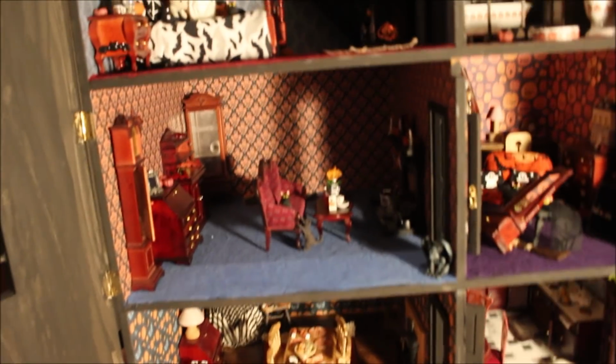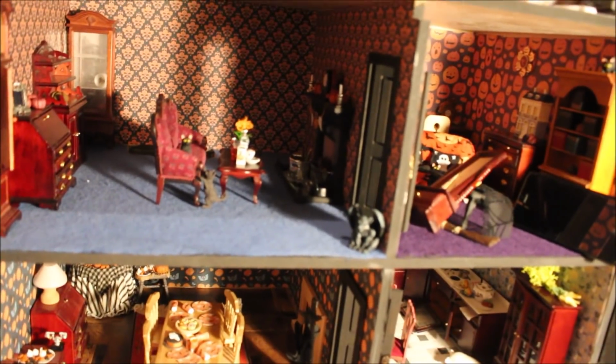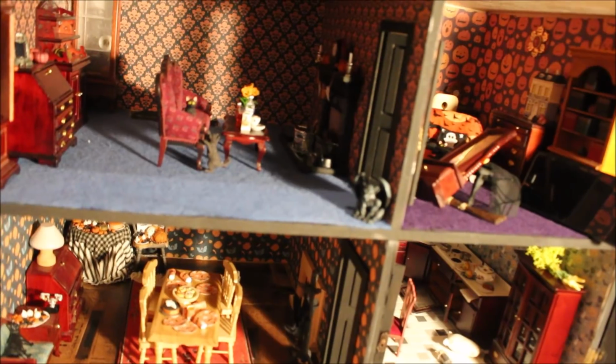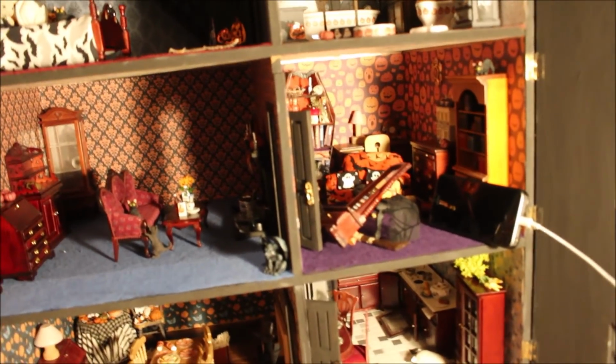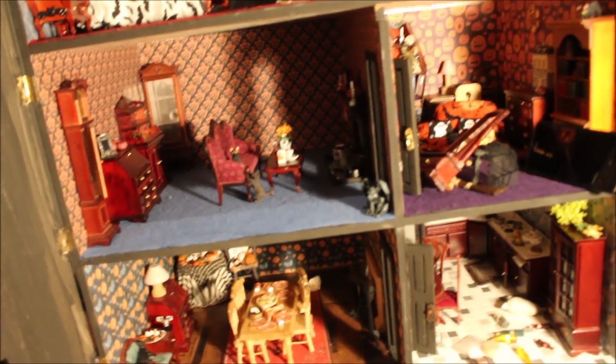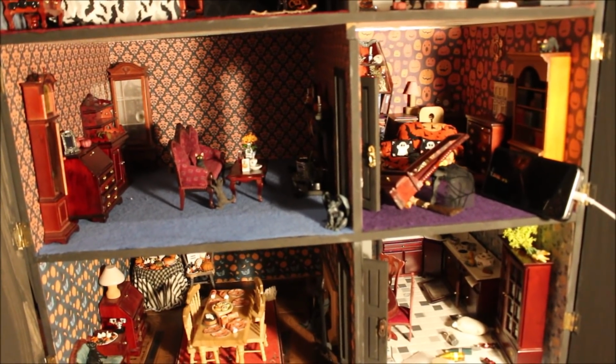But yeah, I'm going to see if there's any little stickers or anything I can add. I may add a bat above the door or something. And then what I think I'm going to do is move this into the other room. All the messy actual putting stuff in is kind of done. Now it's more making little things to go inside. But I'm really pleased with how it's turned out.